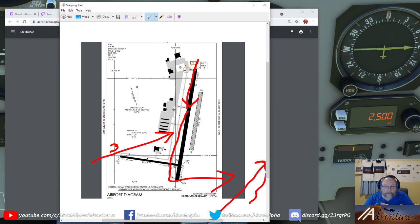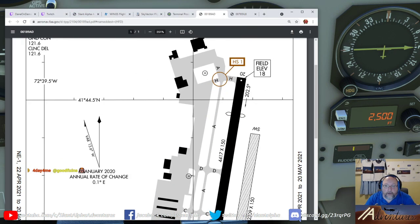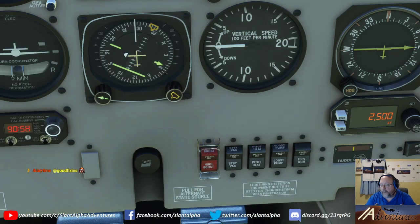Ah, there we go. Work of art. We're parked somewhere up in here, so we'll taxi to the north and then we'll take off in the 20 direction. And the runway heading there is, what does that say? 202? Zoom in. Yeah, 202 and a half, so 203, really.